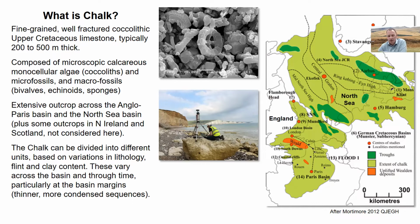And it covers, as I mentioned, a large part of Southeast England, but also across the English Channel into northern France, the Paris Basin, much of the North Sea, across into northern Germany, Denmark, and up towards Norway, and right across into Poland and that kind of area. So a very extensive deposit. And there are also outcrops in Northern Ireland and Scotland as well.